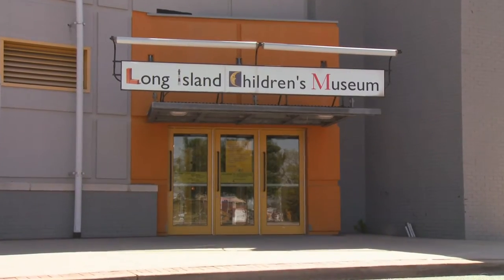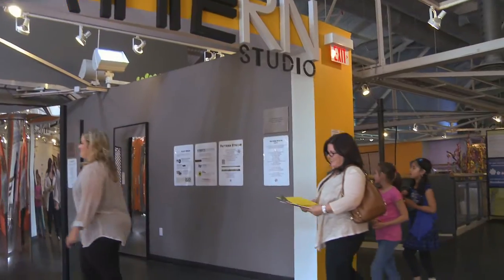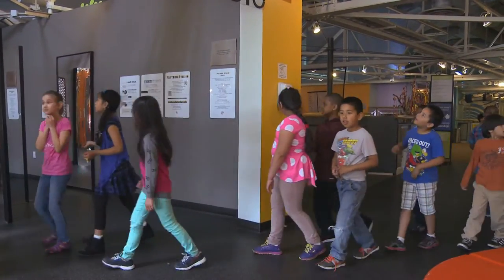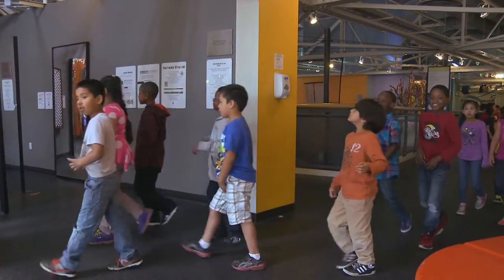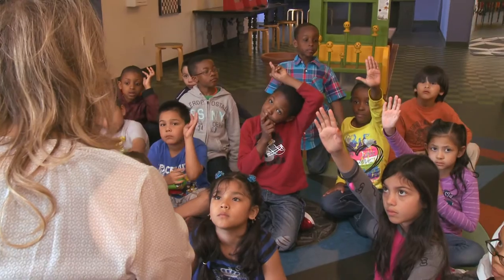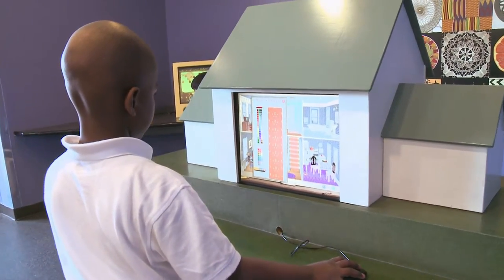The Long Island Children's Museum is closed to the public on Mondays between September and June, but it's not closed to these second graders. They're part of a partnership between the museum and the Westbury School District that opens both the exhibitions here and the minds of junior scientists. We tagged along on a recent visit and saw the program in action.